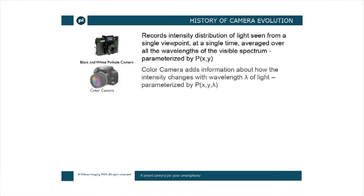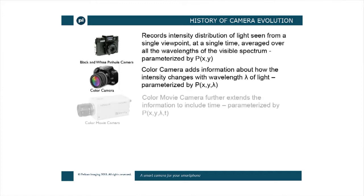And as the industry evolved a little bit, people figured out how to capture the color. So this now captures the intensity changes with wavelength. So you add another parameter to the parameterization. So you have x, y, the spatial coordinates of the scene that you're trying to capture, along with lambda, the wavelength of light. And then, of course, the movie camera came into the picture. So you're adding the time dimension as well. But if you look at most cameras today, that's really where it stopped.